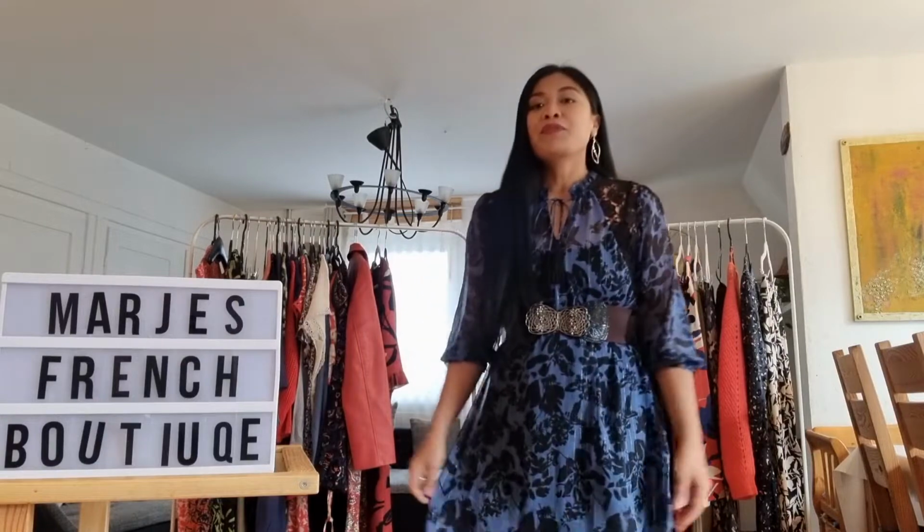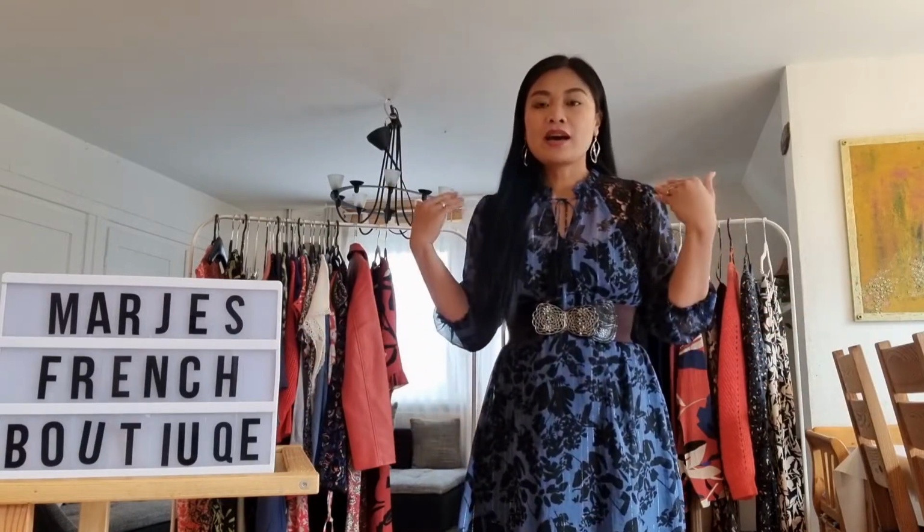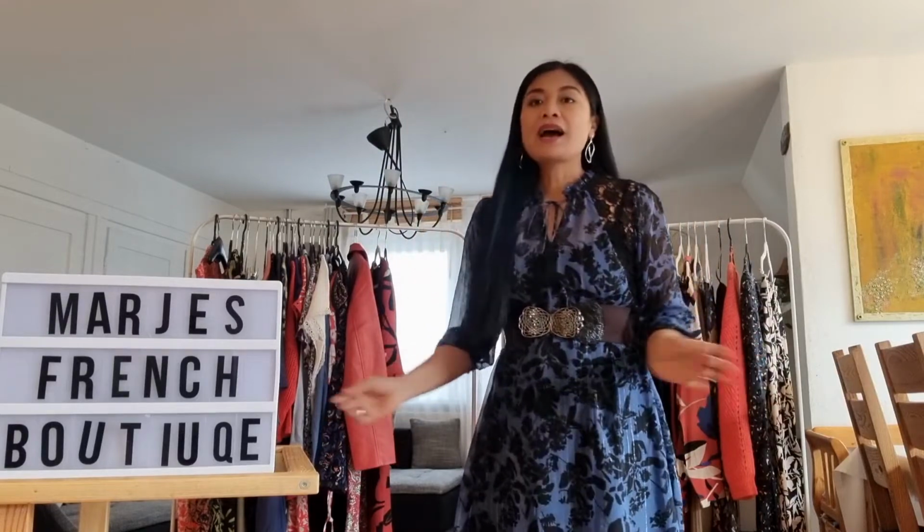So, before I proceed, I want to show you first the outfits from my boutique para makita nyo naman yung mga design, mga style, at mga quality ng mga outfits na binibenta ko. And maybe in the future, you will too sell these outfits.